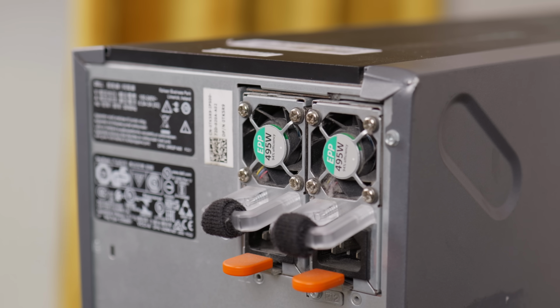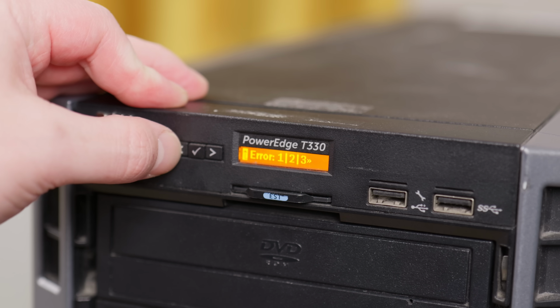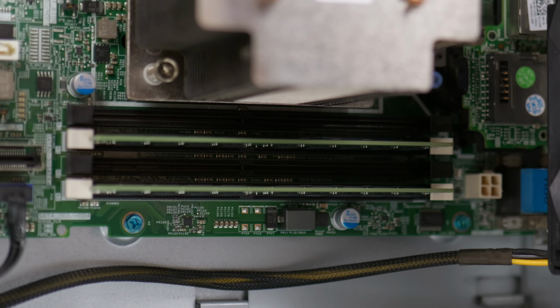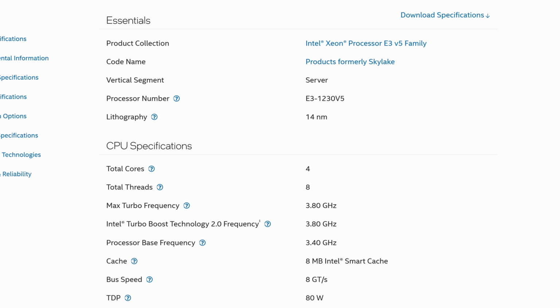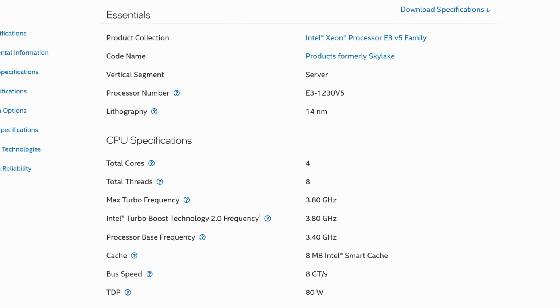But beyond my lack of self-control, this system offers a lot of real server features you won't find in typical consumer or business PCs, such as redundant hot swappable power supplies, out-of-band management, front panel controls, and more. Oh, and it also supports ECC memory thanks to the Xeon E3-1230 V5 CPU. This 4-core 8-thread Skylake chip has a base frequency of 3.4 GHz and a max turbo frequency of 3.8 GHz.